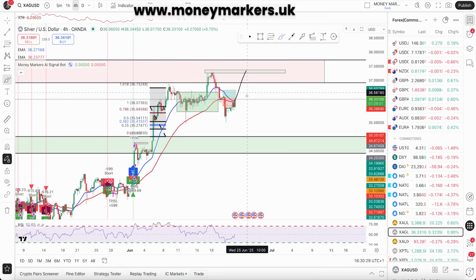But once we have broken above 50 EMA and closed as well, if you have a pin bar above 50 EMA or 382 candle, that will be a buy signal again. So we are good to go long. Look for pin bars above 20 EMA and 50 EMA. If we have a 382 candle pin bar, that is a valid buy signal.